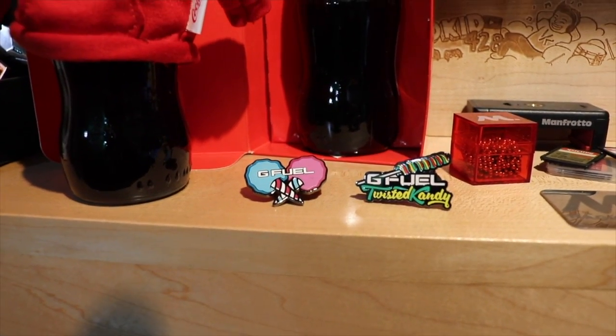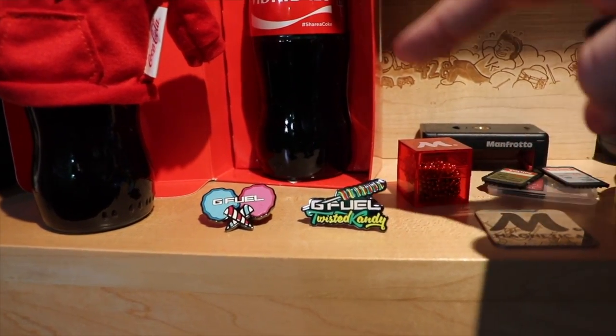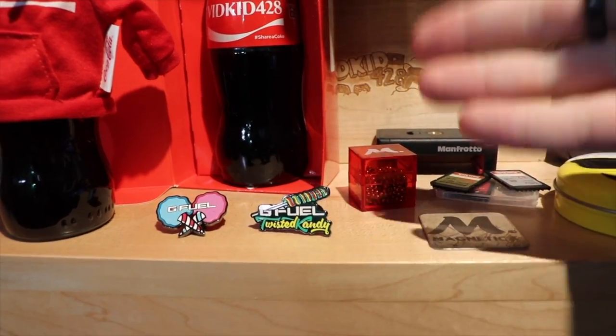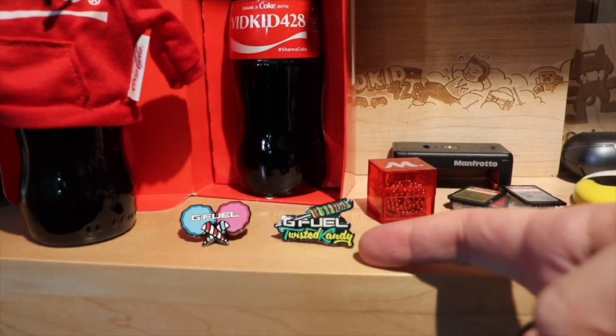Obviously, we got those G Fuel Collective pins. I love these. My favorite one has got to be this one. The Twisted Candy one is amazing. I do like the Cotton Candy one. That was the first one they ever made in terms of pins, but the Twisted Candy one is by far my favorite. It looks so awesome.